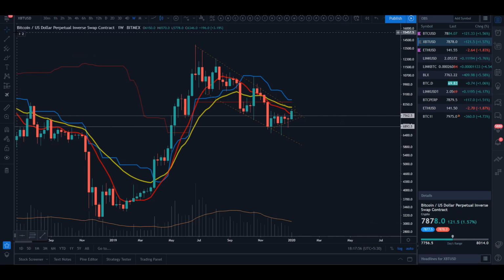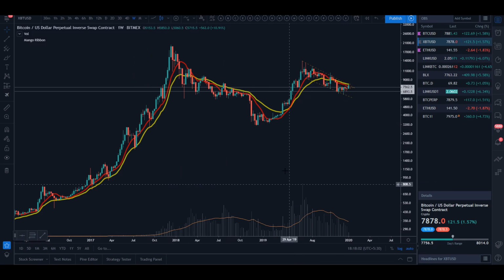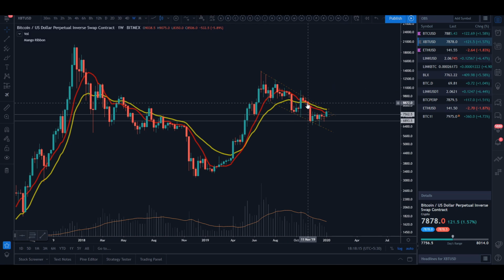Okay, let's go ahead and do something. Actually, let's turn off everything except the 21 EMA and the 10 SMA, and you'll see that in Bitcoin's history, right, every time we have seen this crossover of the 10 and the 21, it has had major implications.